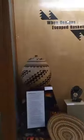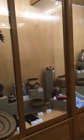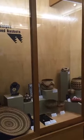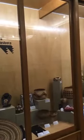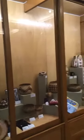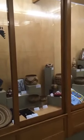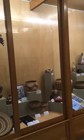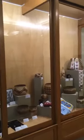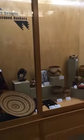So this exhibit space, I'm going to start over here. This is an exhibit called When Designs Escaped Baskets, and this has to do with traditional basket designs moving on to different mediums. Of course, there's basket weaving. And then when settlement happens, traditions are all shook up. There was lack of access to basket materials. There was the danger of possibly being killed by settlers, and all these things, along with the cultural genocide that was going on, definitely had an effect on baskets. But it didn't completely end the tradition of baskets, because these designs that were saved on these baskets and saved in the minds of the weavers could move on to different mediums.